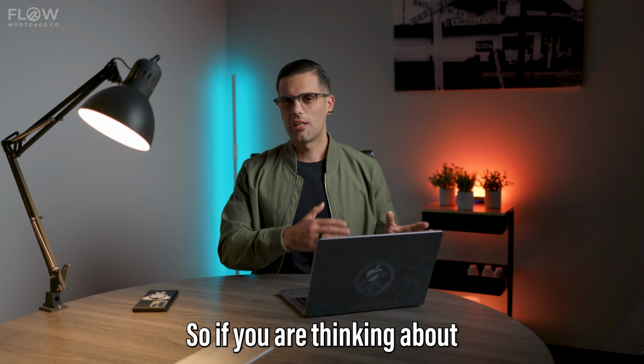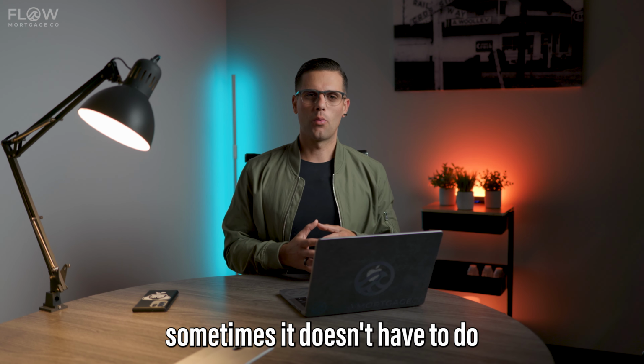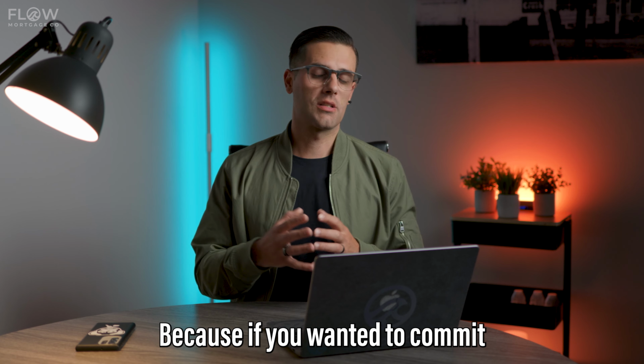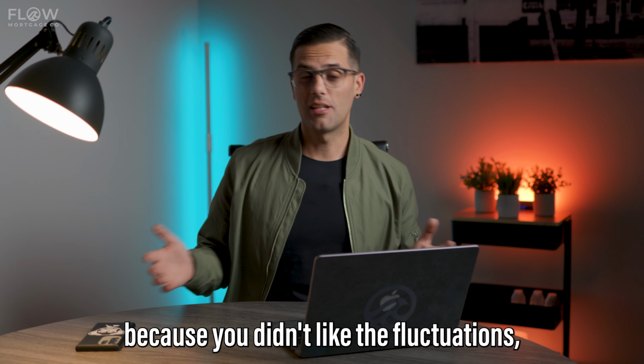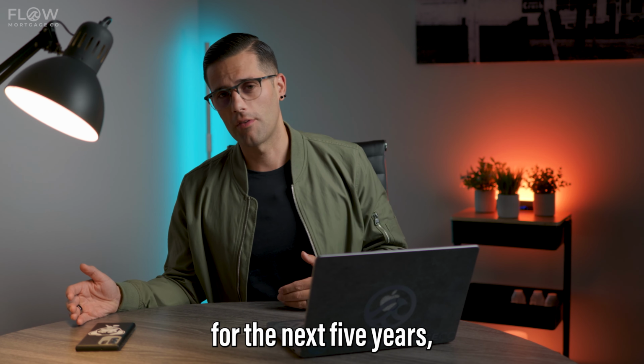So if you are thinking about exploring your options and thinking about switching, sometimes it doesn't have to do only with the interest rate, but also with the length of term remaining. Because if you wanted to commit to a locked-in rate because you didn't like the fluctuations, but you might not be in your home for the next 5 years, you may only want to commit to a 2-year term if you believe that interest rates are going to come down, or because you want to exit the loan at the end of those 2 years. Another option, if you refinance, is to be able to access different term options like that.